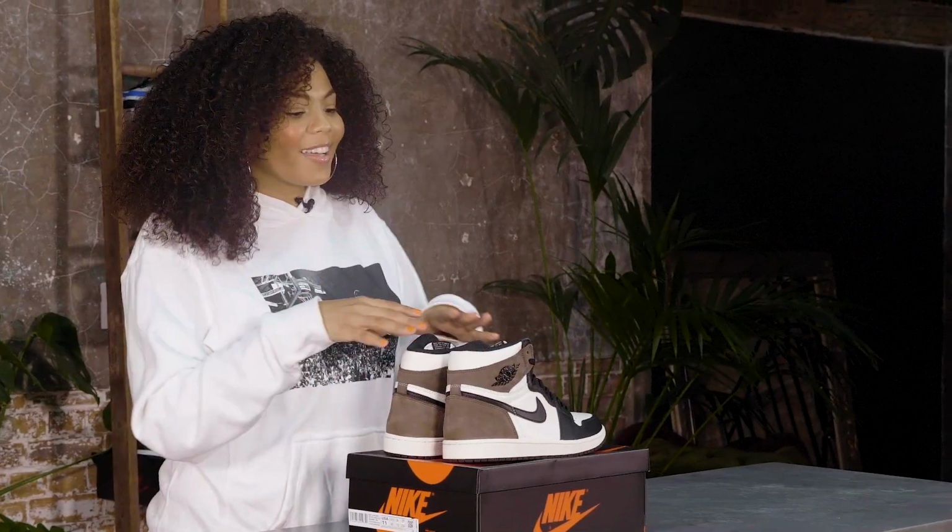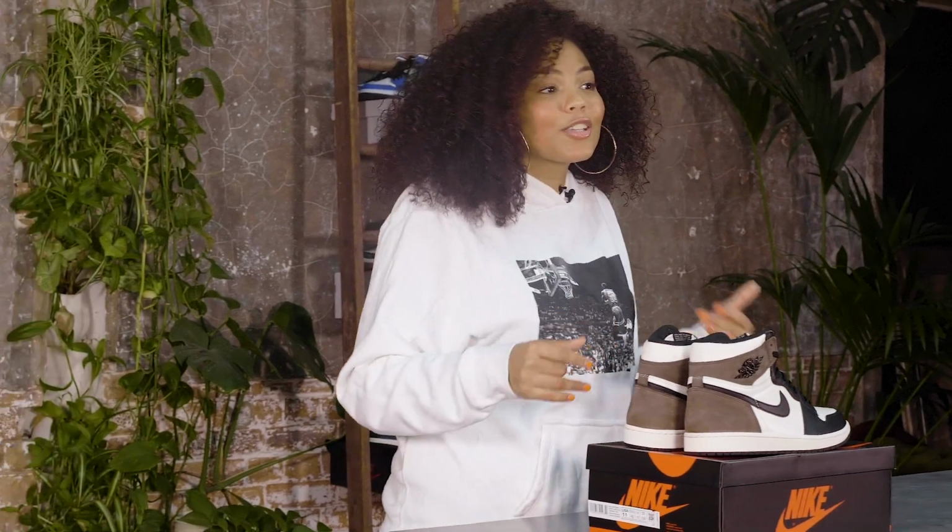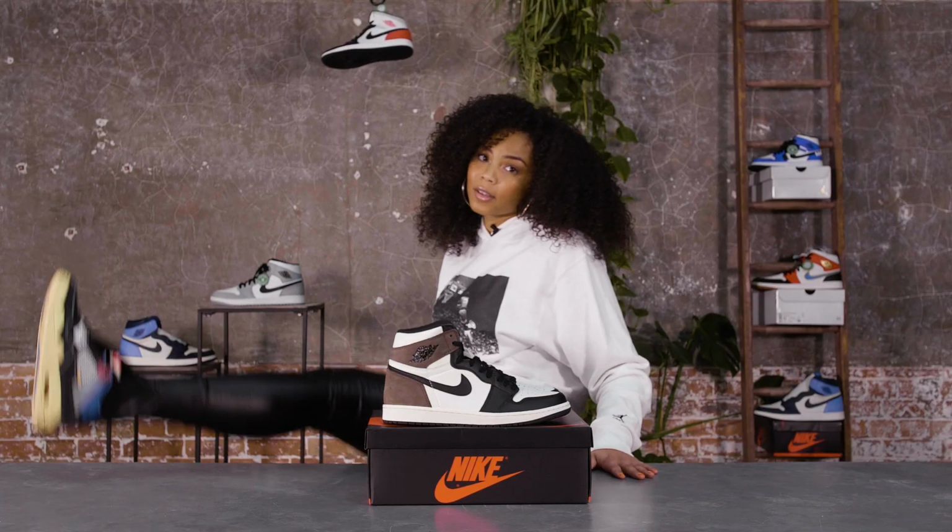Now, in terms of styling, I like to wear these quite simple, you know, a pair of tracksuit bottoms or perhaps some trousers like this, so you can really show off the shoe, you know?